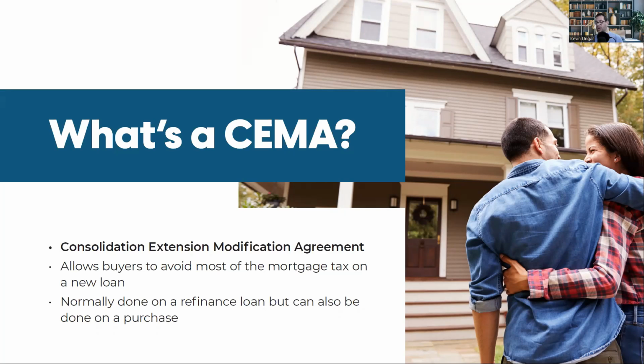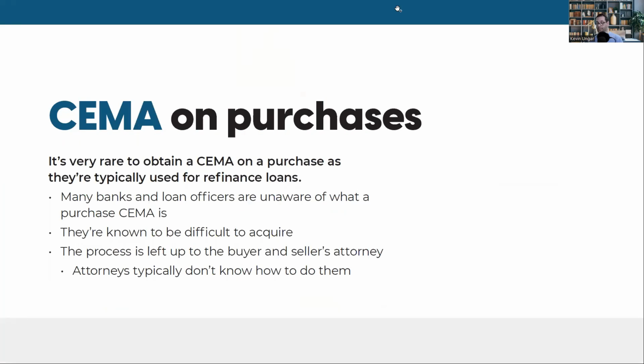A CEMA is normally done on a refinance loan, but not many people are aware that they can be done on a purchase. It's important to mention here that it's very rare to obtain a CEMA on a purchase. Here are the main reasons why. 1. Many banks and loan officers don't even know what a purchase CEMA is. 2. For those who are aware of them, they are known to be difficult to obtain. And 3. The process of obtaining them is normally left up to the buyer's and seller's attorney, who typically don't know how to do them or have the time to do them as well.